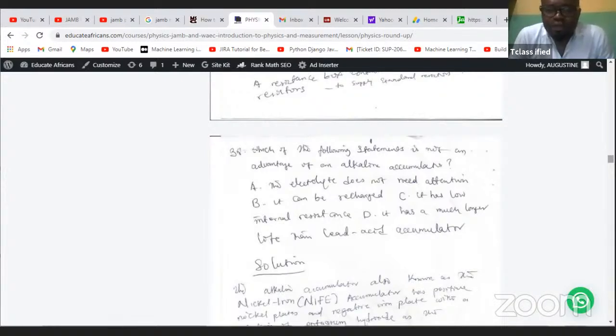So the question says, which of the following statements is not an advantage of an alkaline accumulator? Is it A, the electrolyte does not need attention? They're asking for the one that is not an advantage. If something does not need attention, that means it's an advantage. You don't really need to attend to it that much and it will still deliver for you. B, it can be recharged. Being able to be recharged is an advantage. Even when it's used, you don't throw it away, you just recharge it and continue. So that's an advantage, but the question is looking for the one that is not an advantage.